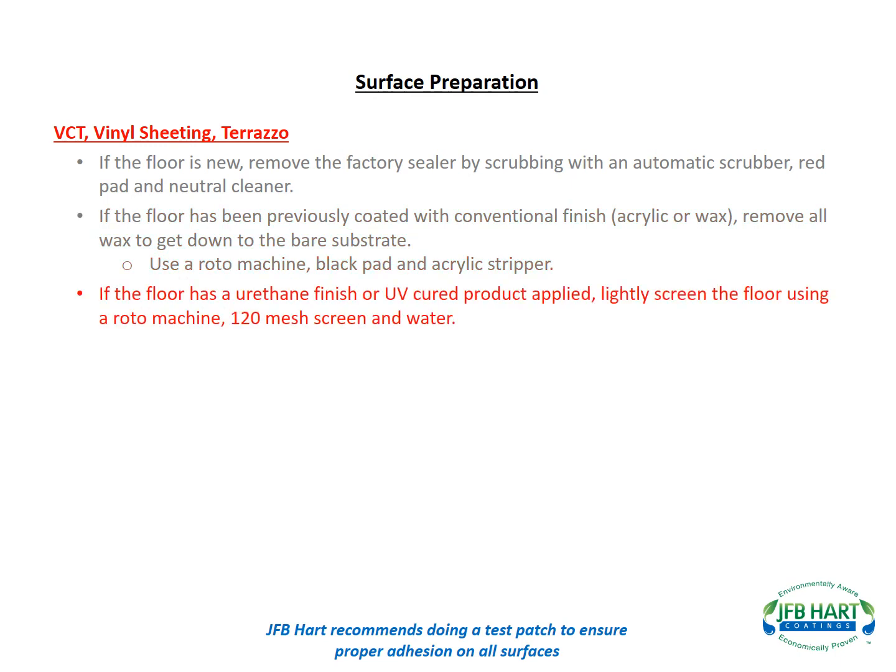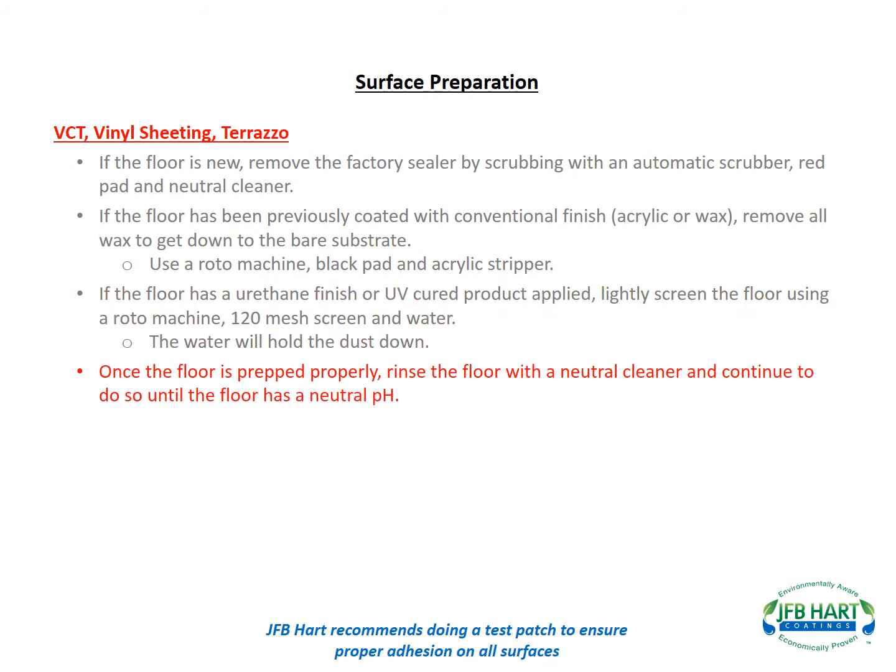If the floor has a urethane finish or UV cured product applied, lightly screen the floor using a roto machine, 120 mesh screen, and water. The water will hold the dust down. Once the floor is prepped properly, rinse the floor with a neutral cleaner and continue to do so until the floor has a neutral pH.